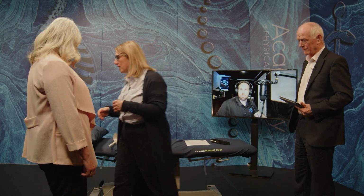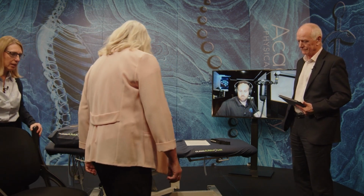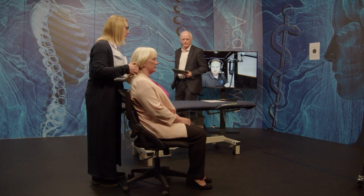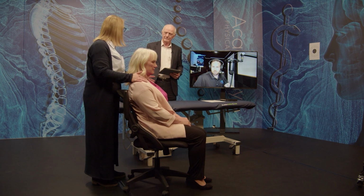So we'd be looking at trying to put the neck into different positions to see whether that brought on any of their dizziness or dysfunction. One of the easiest ways to do that is to get somebody into a swivel chair. So if I just get you to sit down there, Nicola. So we want to take out the element of the vestibular system, but just look at whether the neck is bringing on any of those symptoms.